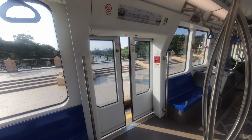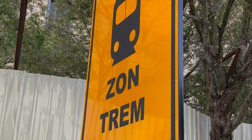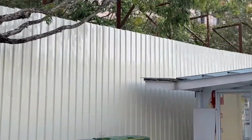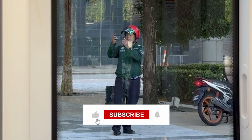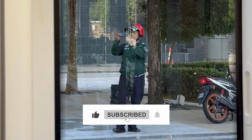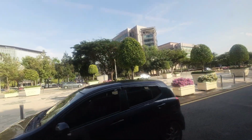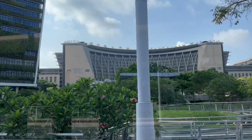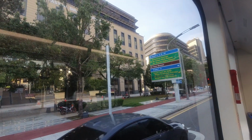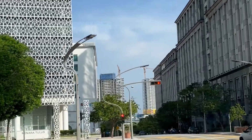From Dataran Putra, the next stop was Dataran Wawasan. At each stop, there is a tram zone. This is where the tram will stop to pick up and drop off passengers. We saw a lot of people taking photos of the ART from outside and admiring it, because I guess it's a really new thing in Putrajaya. At Dataran Wawasan, you get a glimpse of some of Malaysia's administrative buildings and architecture, like the MOF, Menara Pakeso, National Registration Department, GPN, and Mahkamah Persekutuan Malaysia.